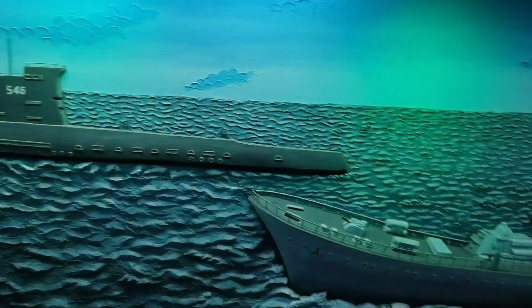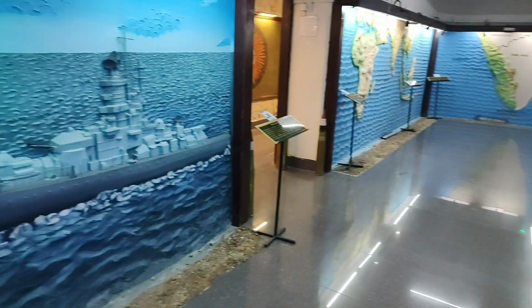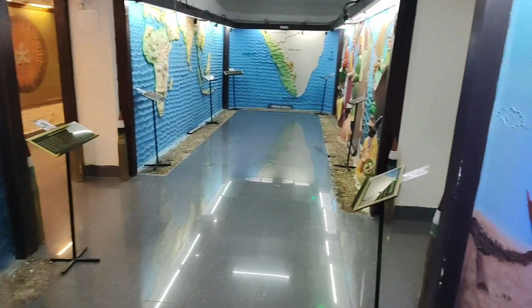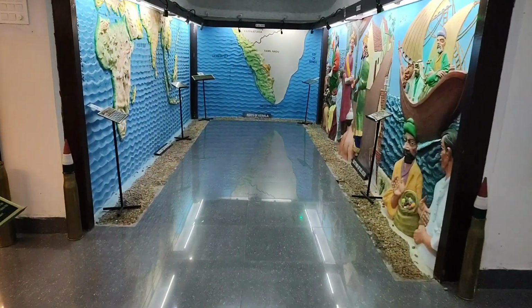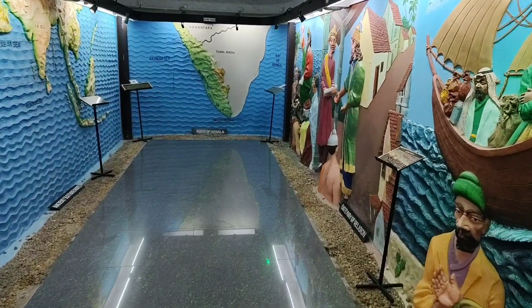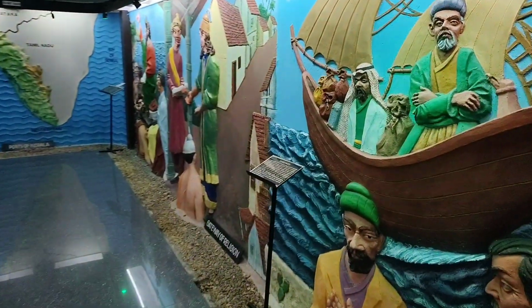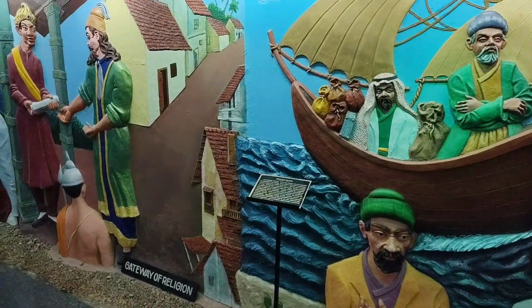The museum also offers interactive exhibits and audiovisual presentations that engage visitors and enhance their understanding of Kerala's maritime history. These exhibits often cover topics such as shipbuilding techniques, seafaring adventures, and the impact of maritime trade on Kerala's culture and economy.